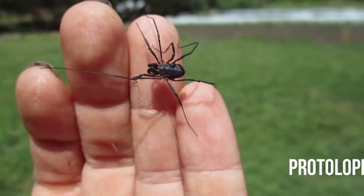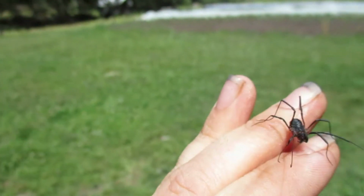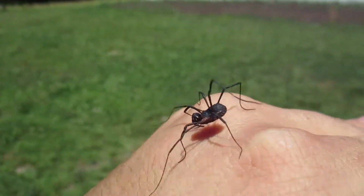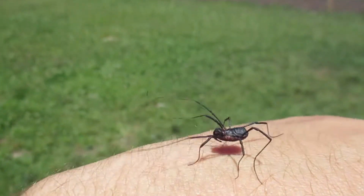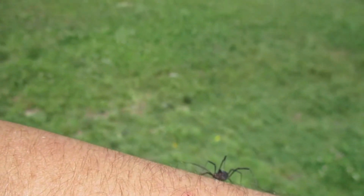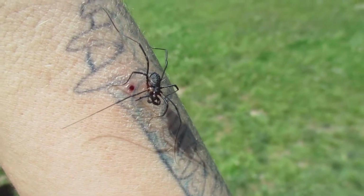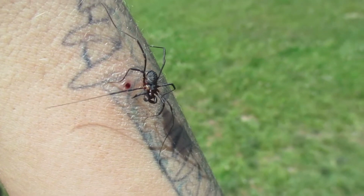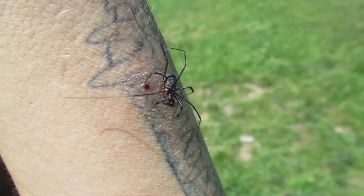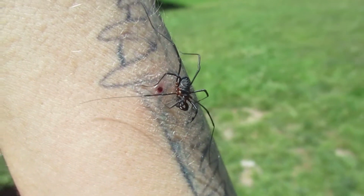So this is an interesting little arachnid. This is a harvestman. Not quite a spider, not quite a scorpion. A little bit of both. If you look really closely, they have big, not quite pincers, but little things they can use to hold down their prey with. Obviously these guys look a lot like a spider, but they don't make webs. Totally different structure to them. Still neat though.